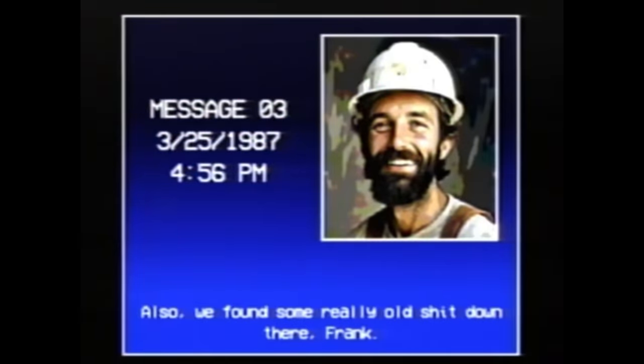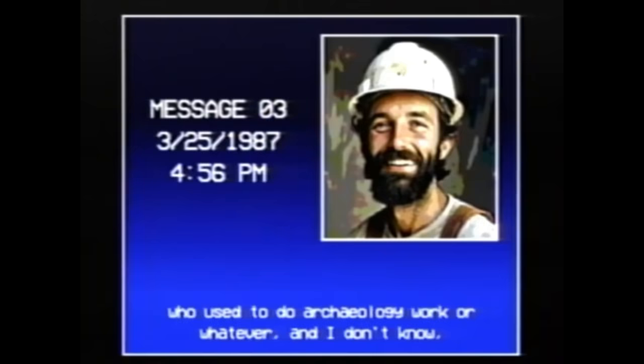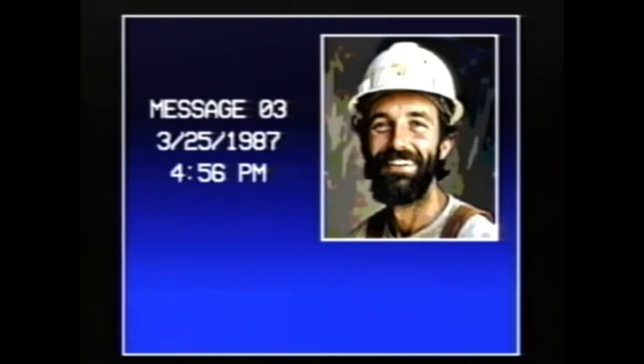Some artifacts are found. Now, whether it's the location that they were in, or the relics that they found, one of these two things could be explaining why there's so many bizarre occurrences happening within a single location.